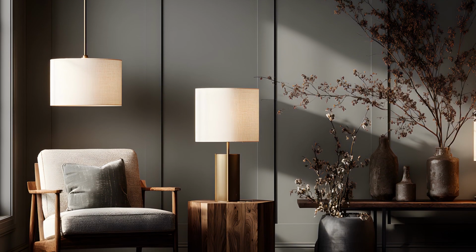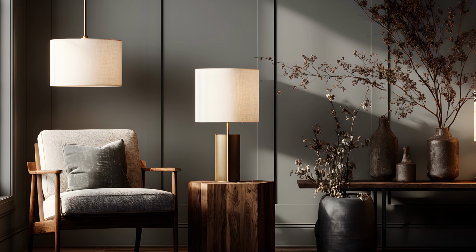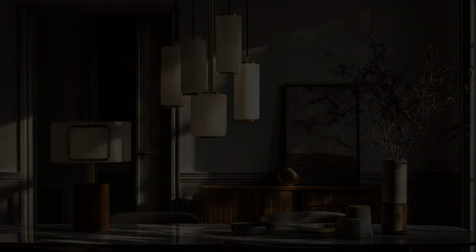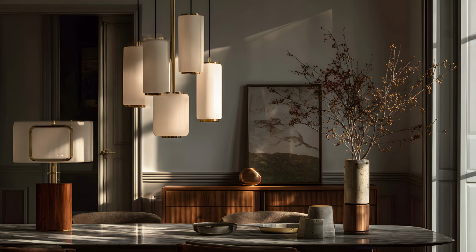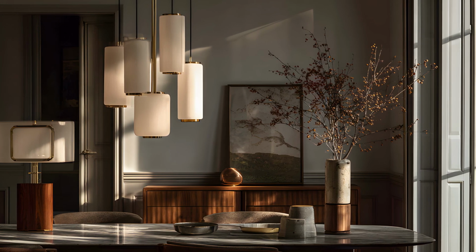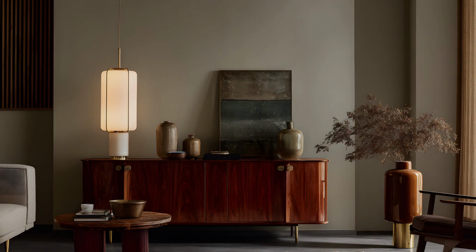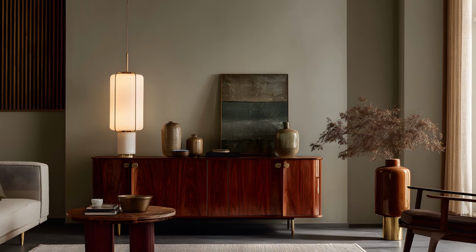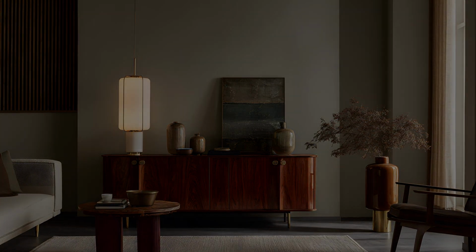This is the season to explore layered lighting. Think in 3 dimensions. Ambient light fills the space: ceiling pendants or overhead flush mounts. Task lighting focuses attention: desk lamps, reading lights, kitchen spotlights. Accent lighting brings warmth and character: small sconces, picture lights, candles. Together, these layers allow you to sculpt the mood of your room throughout the day. Bright and energizing in the morning, warm and serene at dusk.